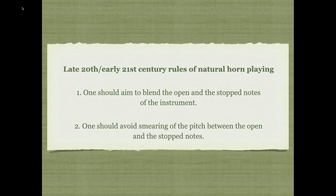Excellent. Two of the most important rules were given to be, firstly, that one should aim to blend the open and stop notes of the instrument so that the differences between them could barely be perceived, and two, that one should avoid at all costs any smearing of the pitch between the open and stop notes, or vice versa. The concern about this risk extended to some espousing the view that the natural horn could not play true legato and instead had to use a form of legato tonguing similar to that used by the slide trombone.